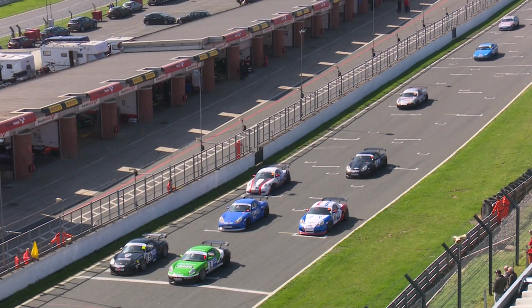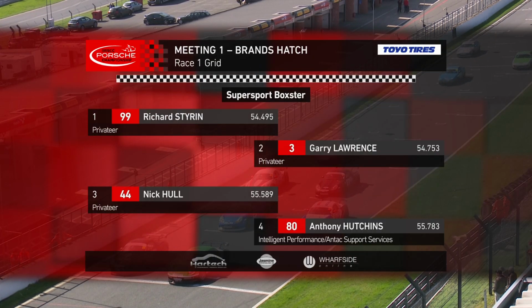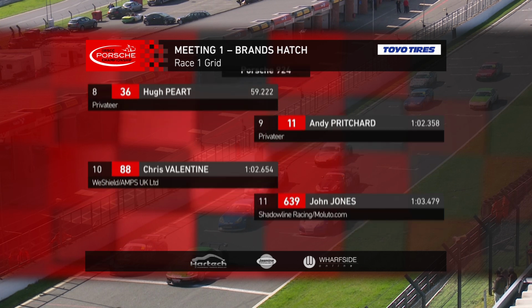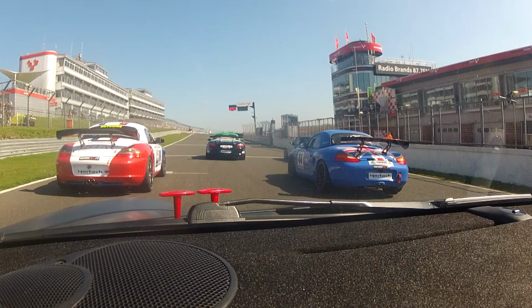Thanks very much, and indeed, Rick Styron on pole position, Gary Lawrence is alongside. Row 2, Nick Hull with Anthony Hutchins, then Andrew Porter and Lee Bowden. Andy Baker completing the Class A runners. The 924s headed by Hugh Pert from Andy Pritchard. Then it's Chris Valentine and John Jones completing our grid. The lights are already on.